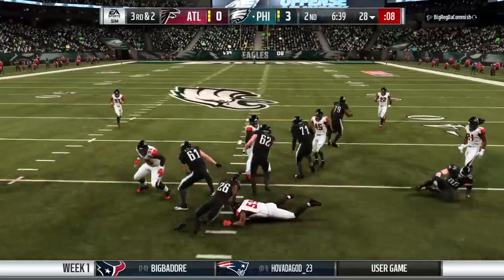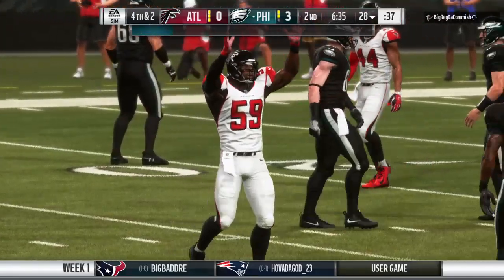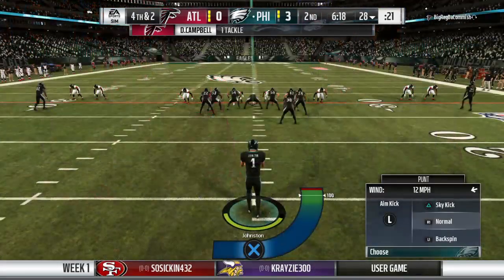And on the ground they go with a... Damn it, dude, the hole's there! And it leads to a 4th down. The hole is there, Reporter.